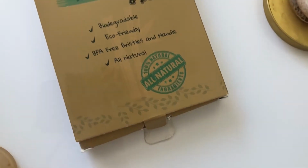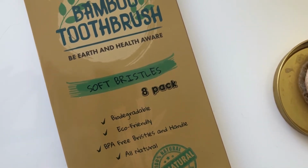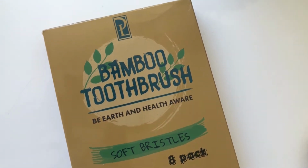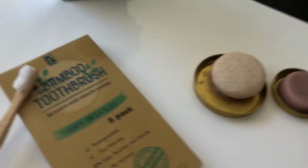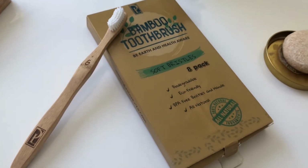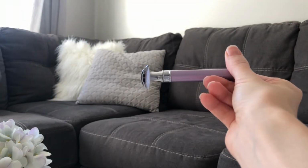No doubt you guys have heard about bamboo toothbrushes. They're all over the place. People are promoting them like crazy. Bamboo is actually a sustainable resource, and these toothbrushes are incredible. They work really well, and even the bristles in some brands can be biodegradable. I heard a statistic the other day that the equivalent of 5,000 elephants worth of plastic toothbrushes goes into the ocean every single year. My next favorite product is my reusable razor, or safety razor.